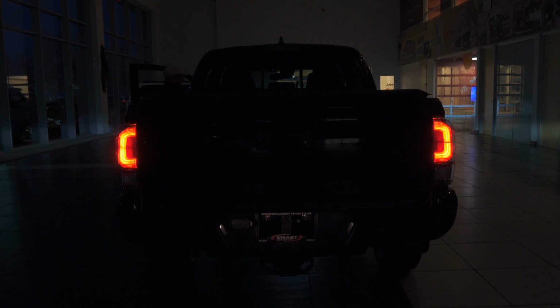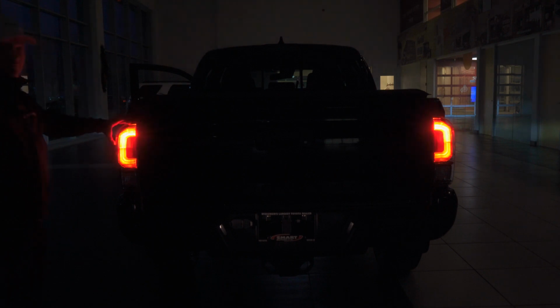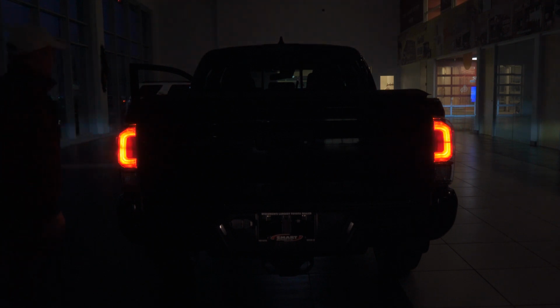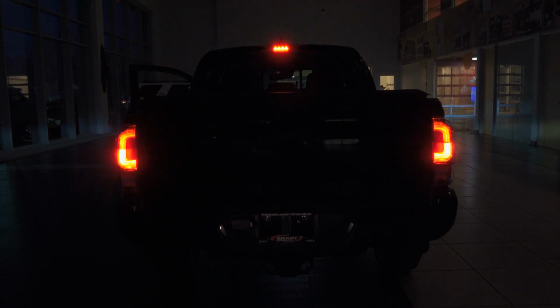I'm going to go ahead and tap on the flashers, or the four-way hazards. You can see that's the upper portion of the tail light. So this area up here is really where your turn signals or your indicators are going to be. And then I'll go ahead and slide it into reverse so you can see the backup lights on there.